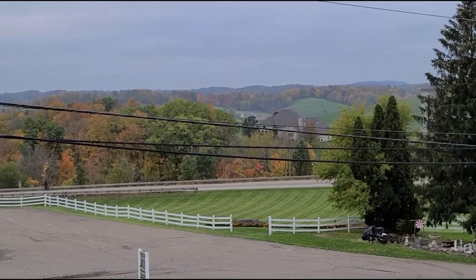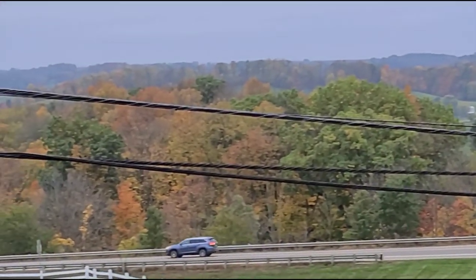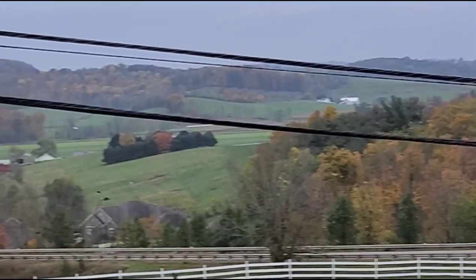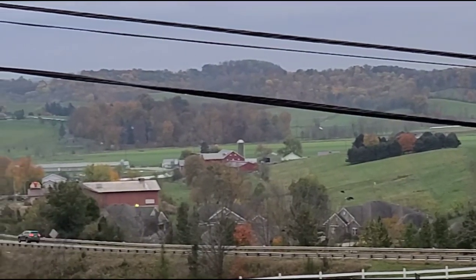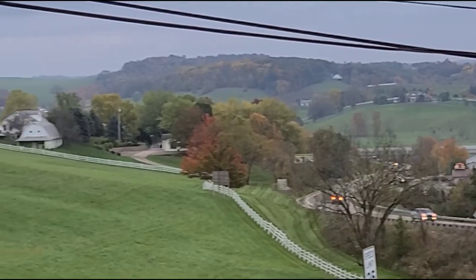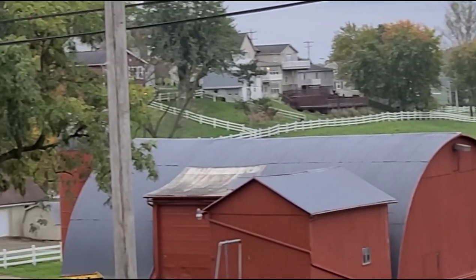It is. I like this. Let's go back there and see if we can see that. All right, right there. Look at that. Yeah, I wondered what the front view would be like, but this is probably just as good as the back. Very peaceful.